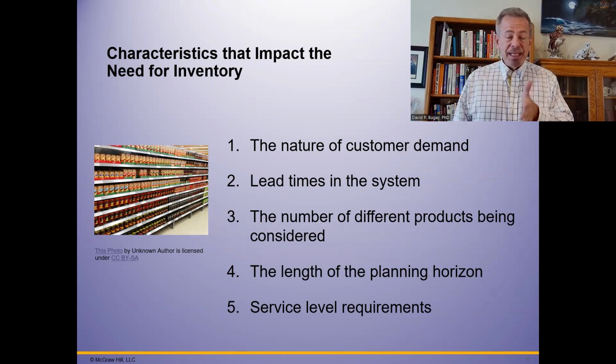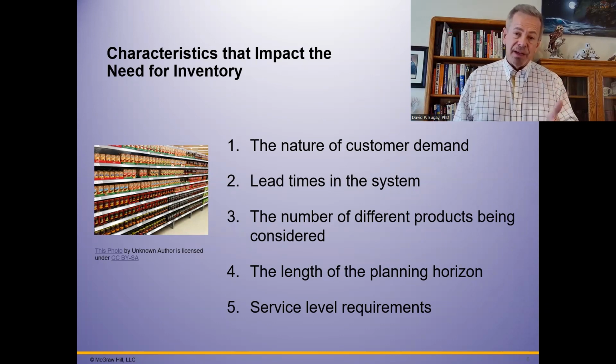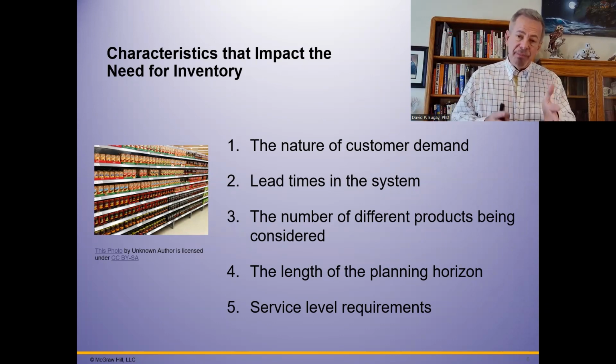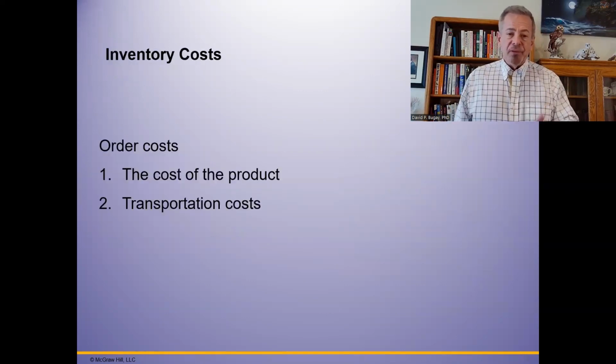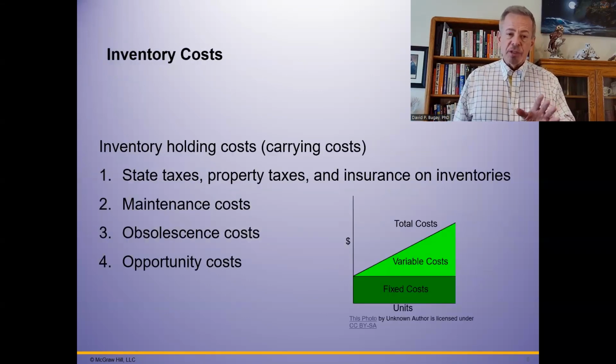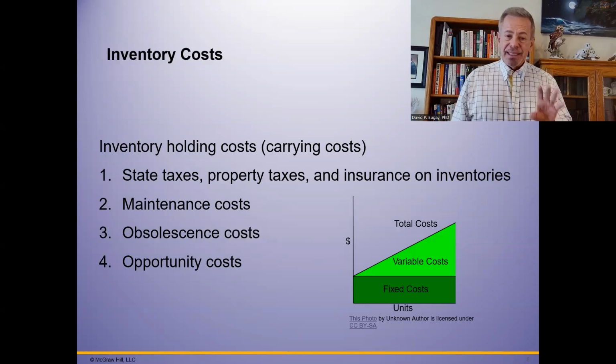Supply chain management isn't just tossing things on a ship. Supply chain management begins with the design levels. It begins with how it's made because every single step is part of the supply chain. So order costs, the cost of the product, transportation costs. You have to pay attention to the different holding costs. We call them carrying costs in the industry: state taxes, property taxes, insurance, and inventory.